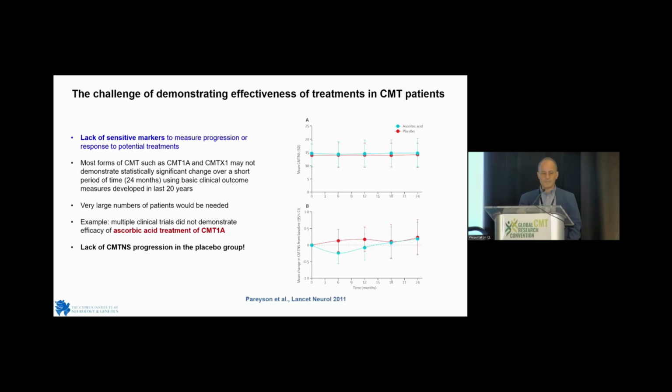And you can see on the top diagram that the score, which the higher the number, the more severe the disease is, doesn't really change over a period of 24 months, which is a reasonable time for a clinical trial. You cannot run a clinical trial for years. And below you see the change in the score, which is close to 0 over the same period.